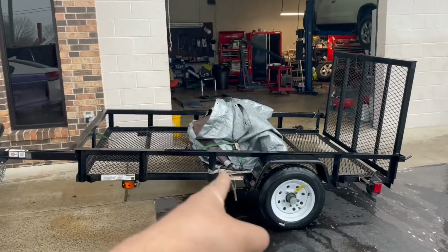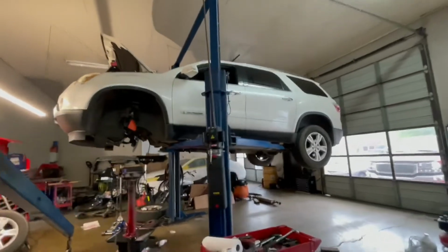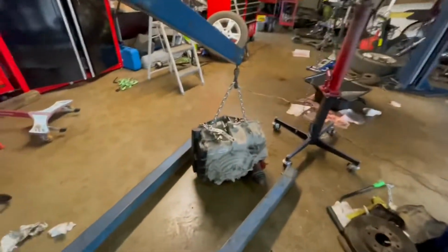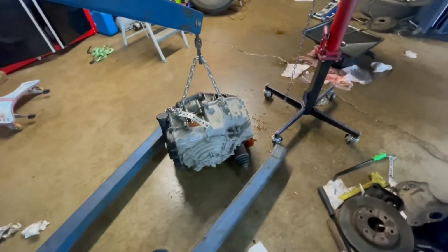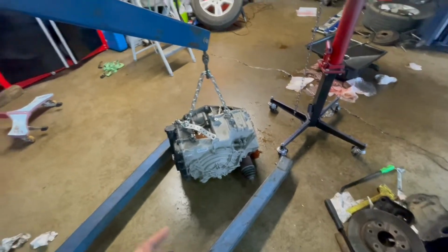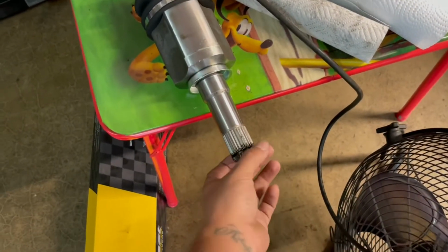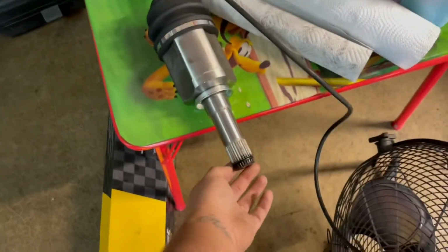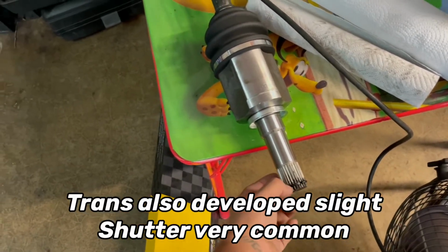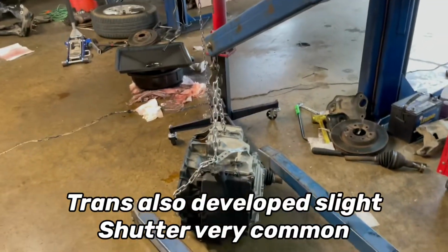But right here we've got a GMC Acadia transmission. This is an 08 GMC Acadia that we were doing axles to. And sadly, the driver's side axle would not come out. We believe that this ring right here is stuck in there. It sucks, but we had to pull the transmission out. If we try to force it out, we're causing damage to the transmission, so we're just going to swap it out.